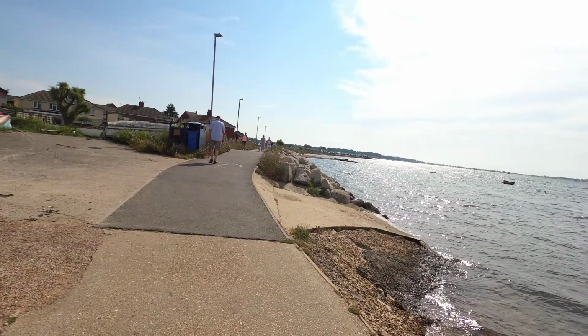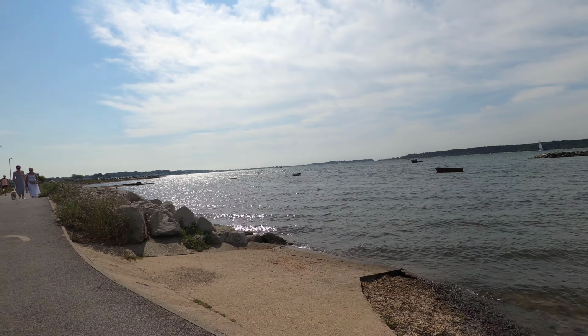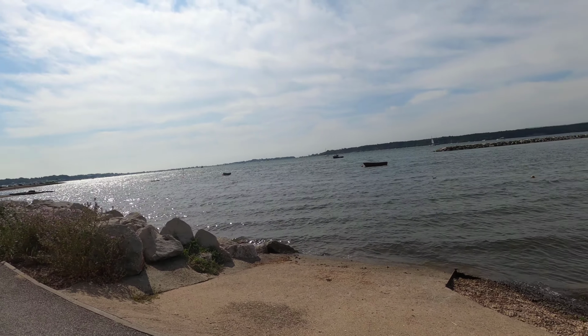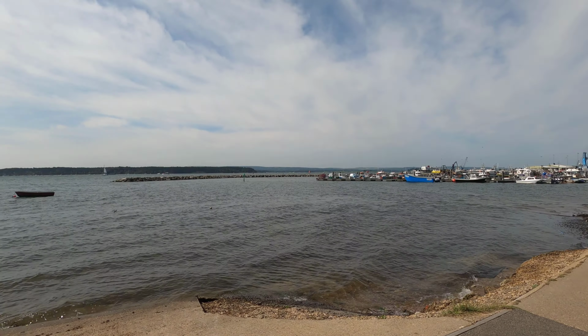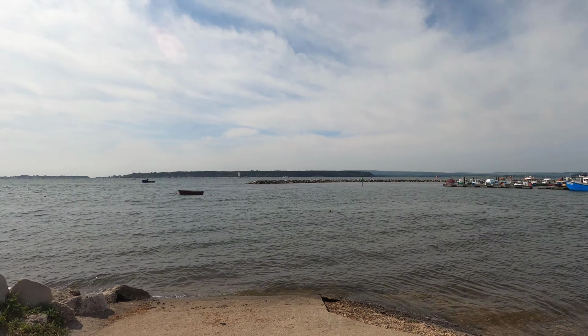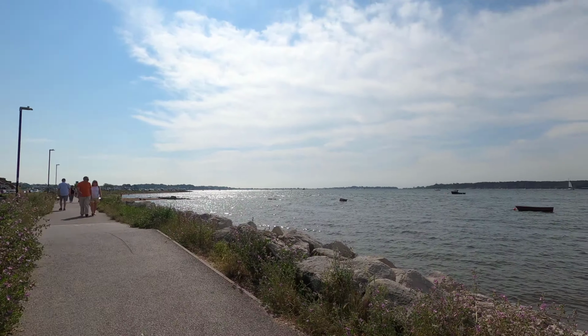There you go. Look at that. I was out in that, like a nutcase. I went brave enough one day. I wanted to go over to Brownsea Island. That's a long way. I think currents are pretty gnarly out there.